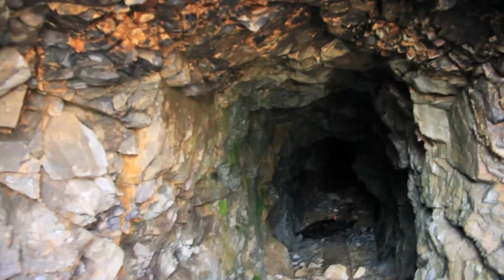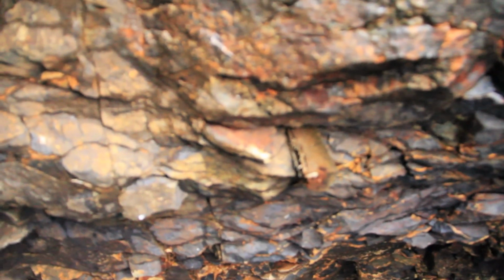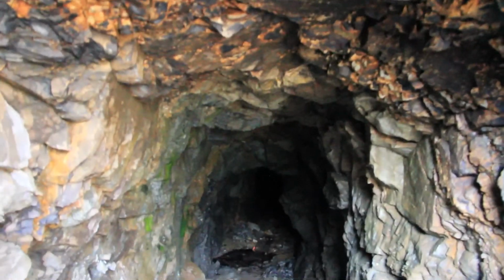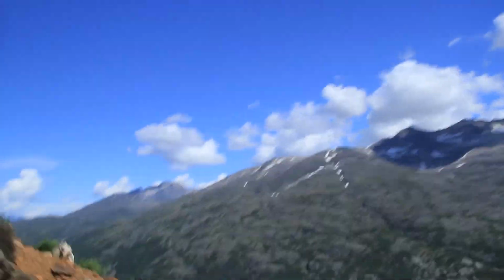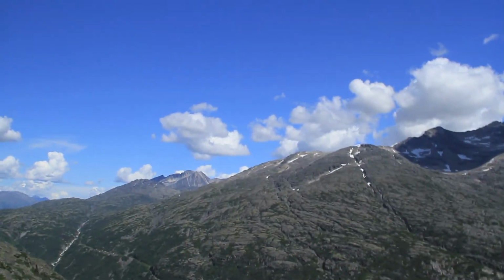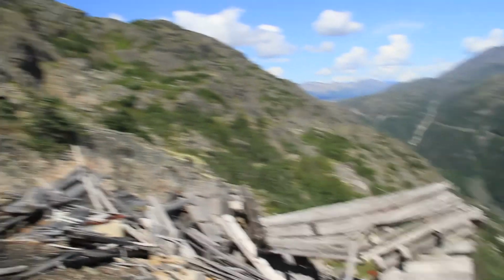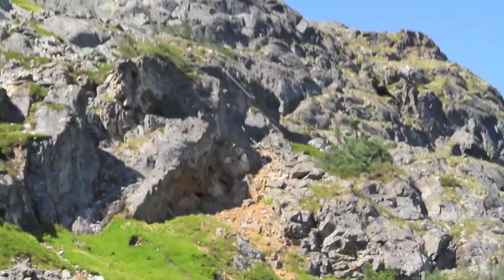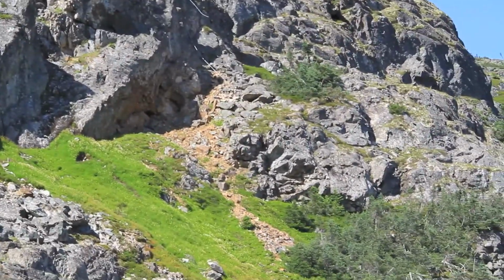And it's a bit damp inside. You can see where there are wedges and such in here. It's not particularly stable ground, so there's no way I'll go in here very far. I went in about 50 feet, 50, 60 feet. And then over in this direction, there are some more water pipes going up to what I assume is more workings up there. Safe bet the water would have been used to cool the drills.